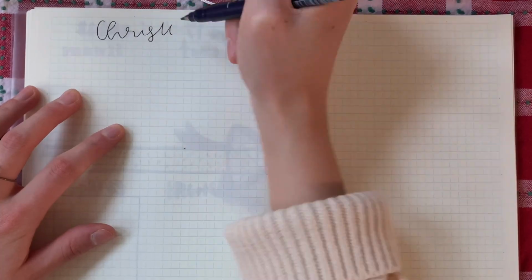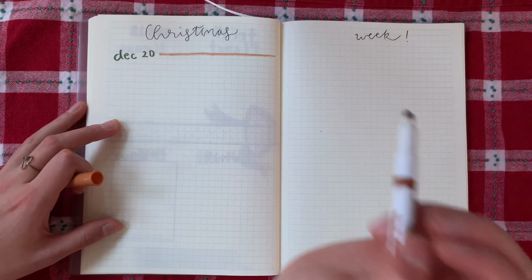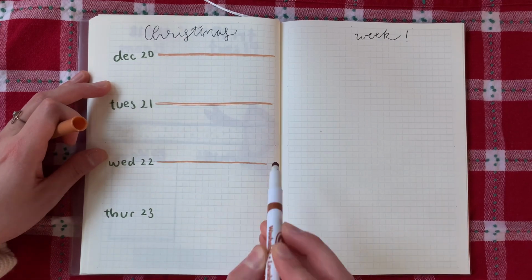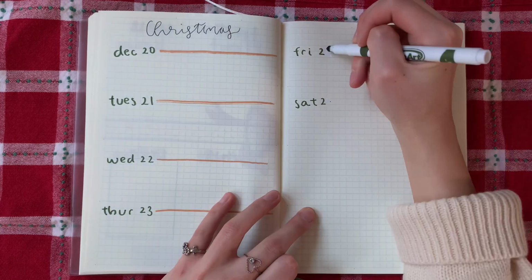And just like that, Christmas week has arrived. I started by writing in my best calligraphy. This time I went for a horizontal layout. I will say that I tend to do the vertical layout a lot more than the horizontal layout because the vertical layout is just shaped better for to-do lists, but I also like to change things up because it just keeps things interesting.